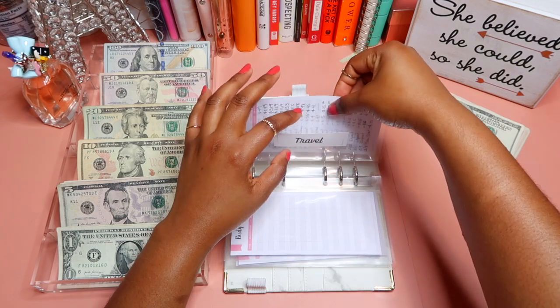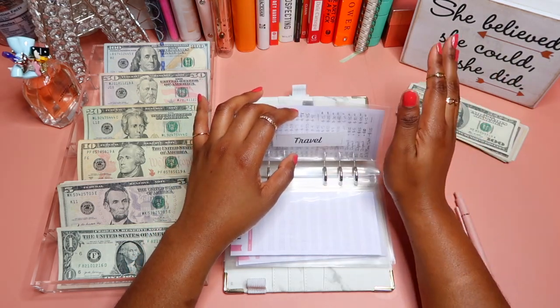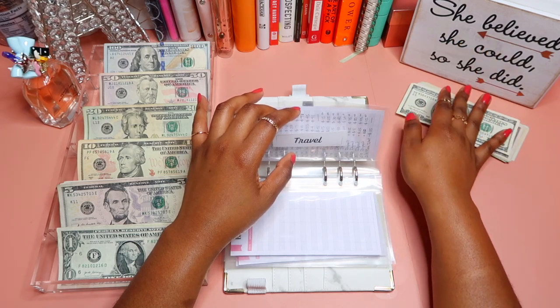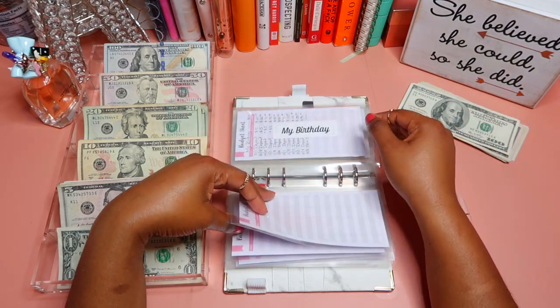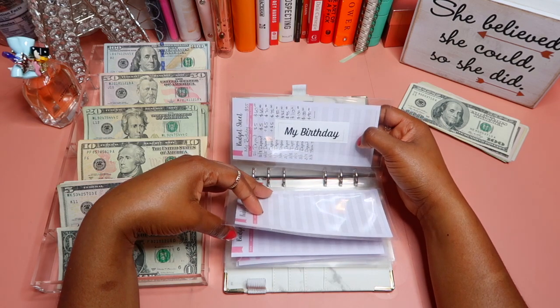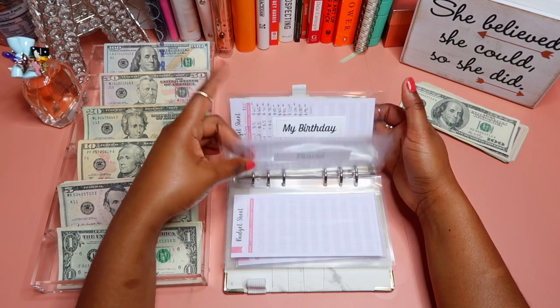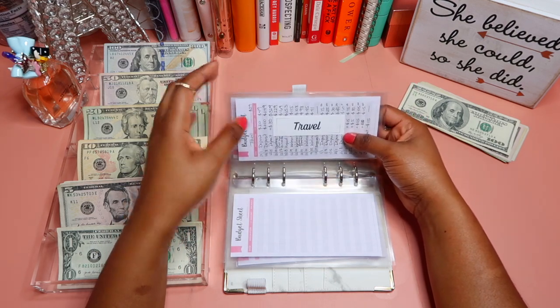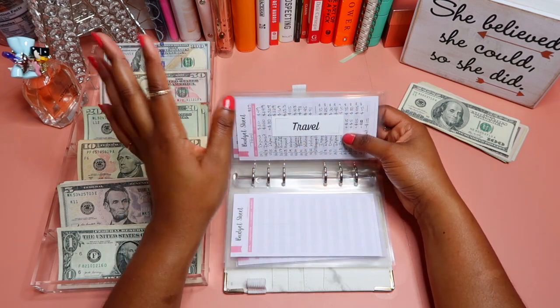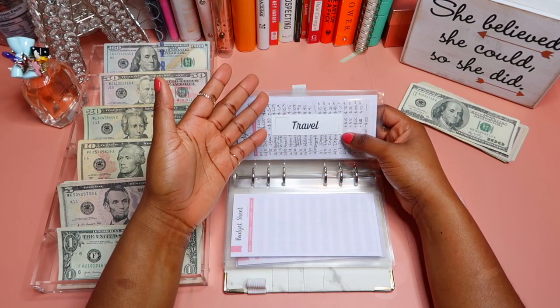Travel has nothing, because y'all saw that I just took the money out of here, and it has $305 when it should have $304. So this is $115 in travel, and birthday has $190. Oh, I just took out the money. That's all it is. I just took out the entire money, and I was like, oh, $304. But really, I just took out $305.